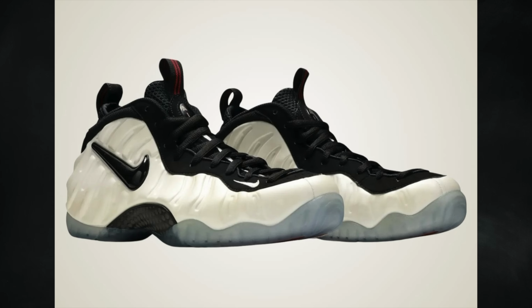Now, what most people may know this pair from is the film He Got Game by Spike Lee. The movie stars Denzel Washington as Jake Shuttlesworth, and then we have Ray Allen as Jesus Shuttlesworth. Allen also wore the Pearl Foamposite Pro throughout the movie.